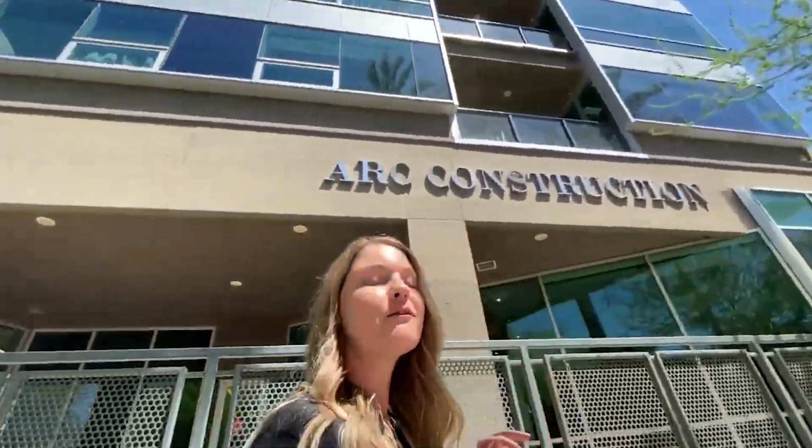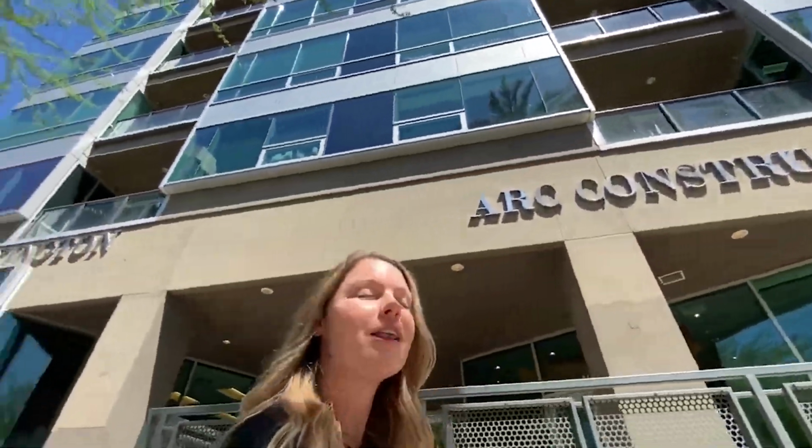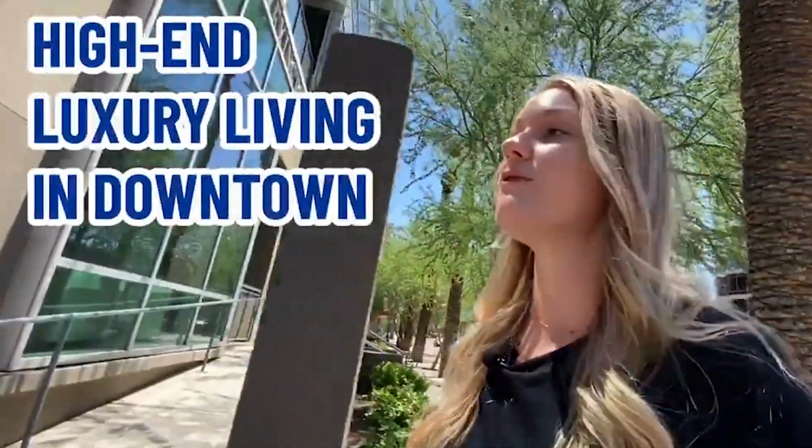Let me give you a little view of this. I don't know if you can see how tall and luxurious it is, but it's really loud. I'm just gonna be yelling at you guys this whole time, so we're gonna walk around the side really quick. Okay, anyways, so the unit here in One Lexington we're going to be checking out, like I said, this is the epitome of high-end luxury living in downtown. If you want an amazing high-rise condo, this is the building that you're going to want to live in.